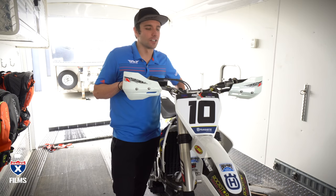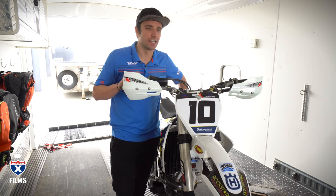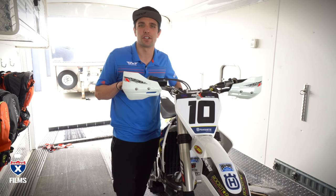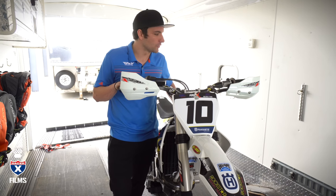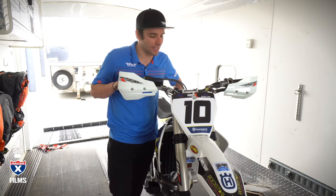So we're back here in the race trailer. We utilize this trailer to go do photo shoots and a lot of different things. Here it has some of our toys in it. We're gonna go show you the shop in a minute, but we wanted to show you Colton Hacker's bike. You may think it's one of his bikes, but we've added some different stuff to it.